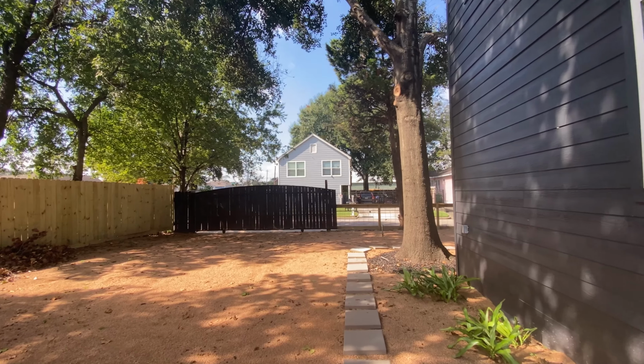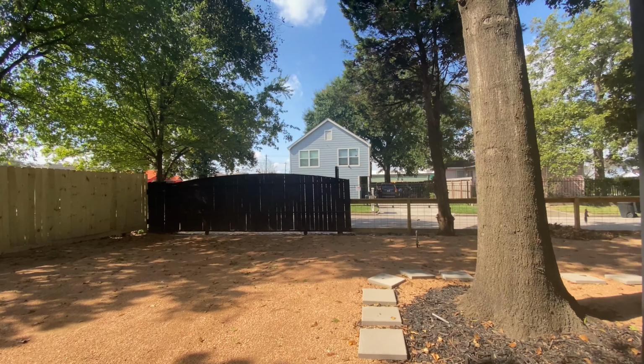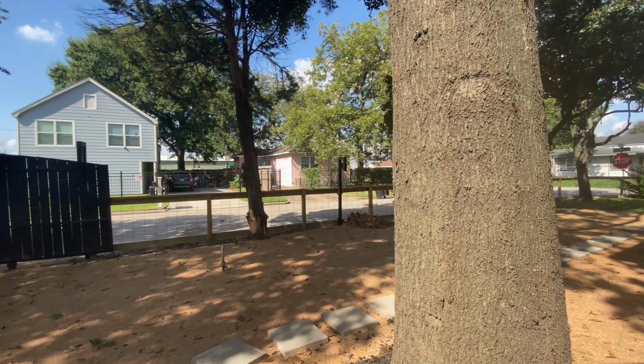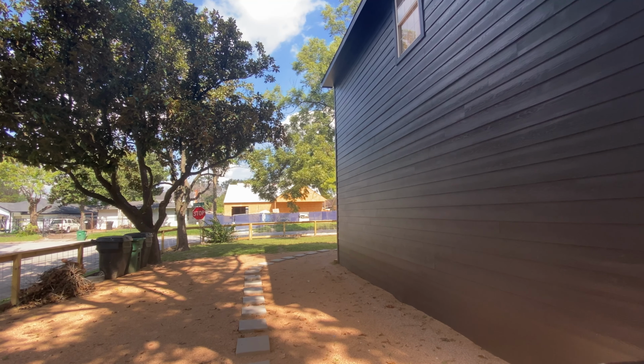An owner can choose to throw some concrete down after purchasing and make this a little bit more official, maybe a miniature tennis court, basketball court, maybe a half court. It's enough space to throw a huge lawn back here and just make it a backyard oasis. There's tall trees, as you can see, providing an ample amount of shade on this beautiful Houston day. And it's just a phenomenal way to offer a property within an extremely fast growing neighborhood. As you can see, there's a new construction popping up just over there in front of this property.